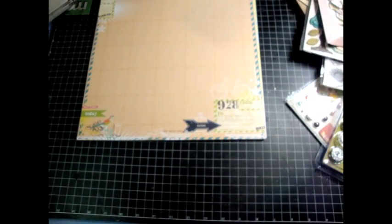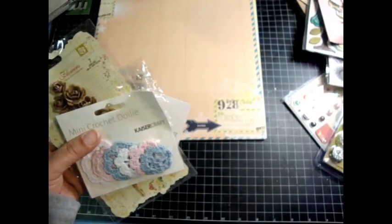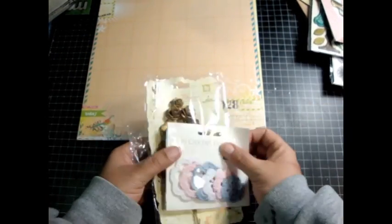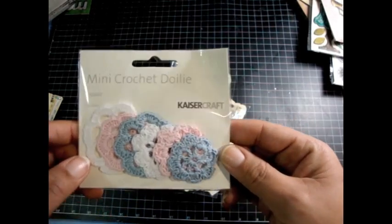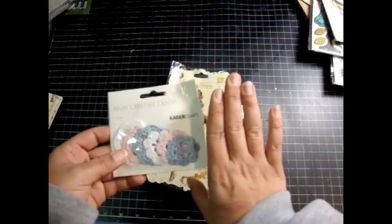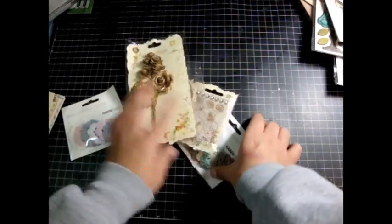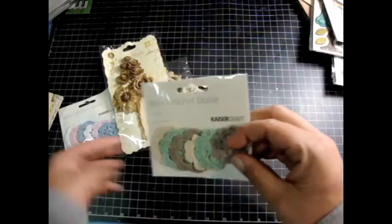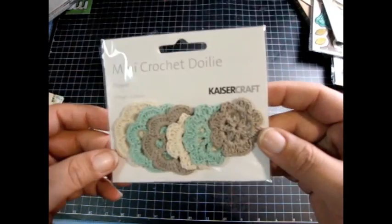And then the very last thing I wanted to show you guys was a couple of items that I got from eBay, from RGSS. And I know a lot of you gals shop at this person's store. I don't know if it's a girl or a boy, but I got these Kaiser Craft mini crochet doilies. Again, I can't crochet, and I'm loving doilies right now. And I love how small they are. See? They're super small. And then I love this one. This one's called Nursery, and this one is called Vintage. So I like that one too.